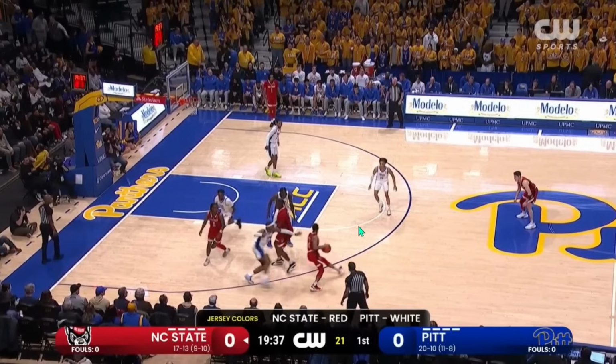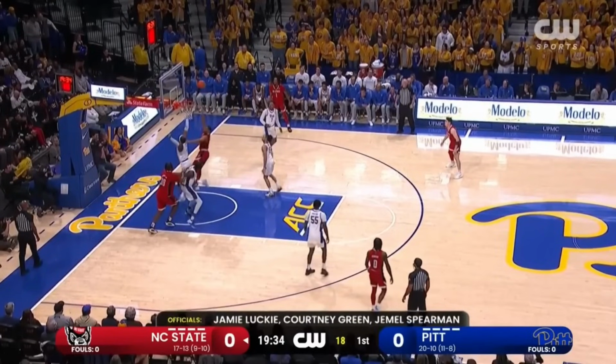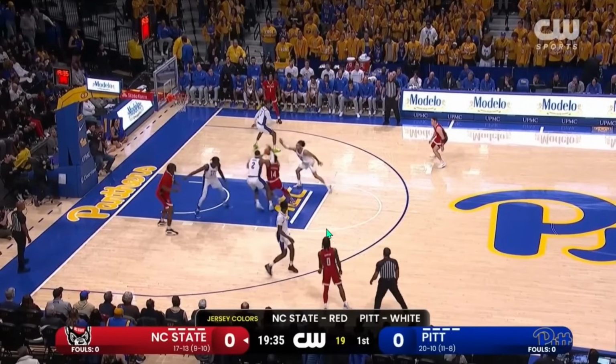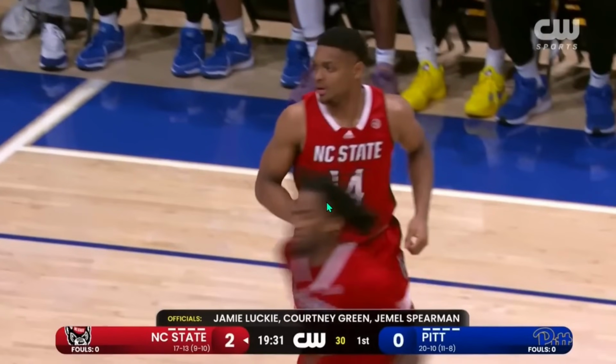And so NC State will also just flow into a lot of isolations. Now, this one, he's going to drive, keep the defender on his hip, and kind of get all the way to the rim. He does a great job there. But this whole team in general, they want to kind of catch and attack. And so they're going to try to get downhill. They're all very comfortable getting to the mid-range. And that's just kind of what they want to do outside of DJ Burns.